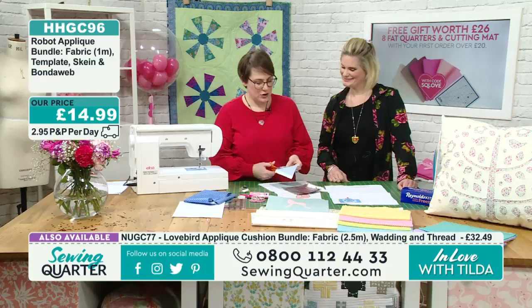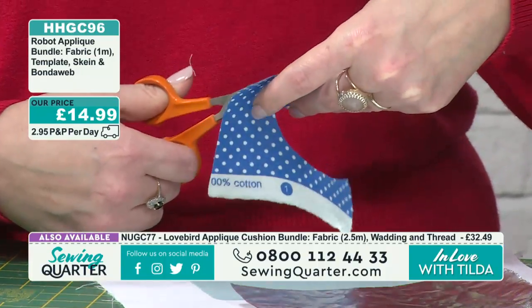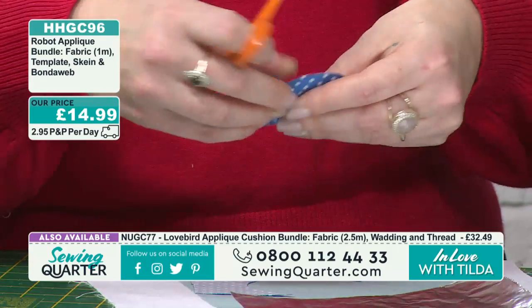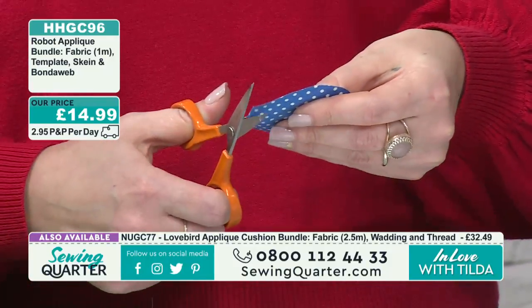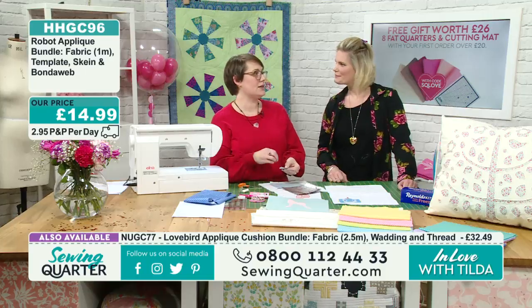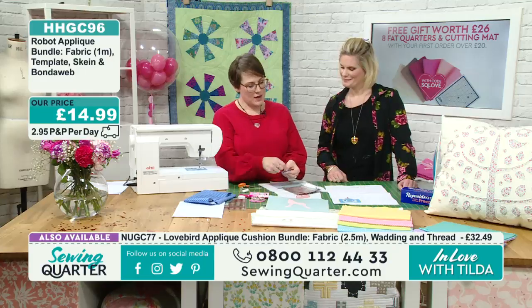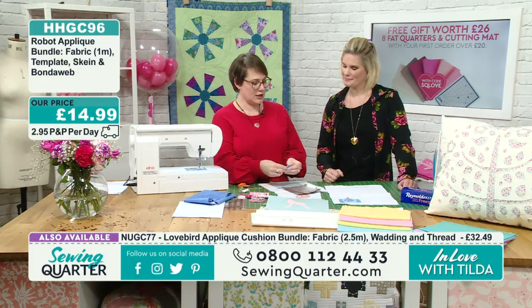Then I'm going to roughly cut round, but I'm going to leave a bigger seam allowance than I would if I was doing needle turn applique. Why do I leave a bigger one? Well, I would thread baste. It just gives you a little more room to work with. If you leave your seam allowance too small, it becomes more fiddly. It's easier to leave it bigger, do it, and then cut it back if you want to. So I would thread baste all the way around and pull it really tight going round.